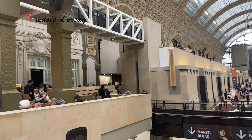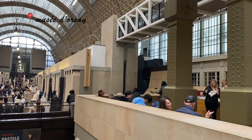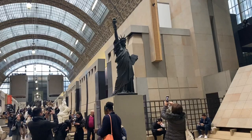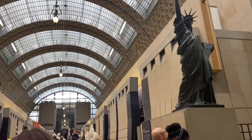So I finally got to Musée d'Orsay, which was so worth the wait. It's free every first Sunday, but the caveat is that you have to reserve your tickets 3 to 4 weeks ahead of the first month, because the tickets do run out, I think. And anyway, I will link the billetterie or the ticket office down below so you can reserve your tickets if you're visiting Paris. The building itself is an absolute artwork.